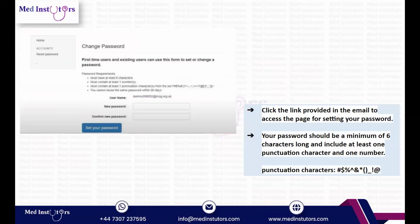And now this is the final step in resetting your password. Your username would remain the same. You need to enter the password of your choice, then reconfirm the password and set your password. And once you do that, you will log in to your exam portal. Make sure your password is a minimum of 6 characters long and includes at least one punctuation character and one number. And these are the punctuation characters.